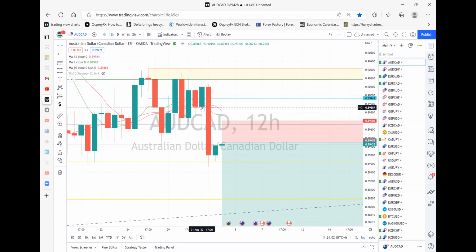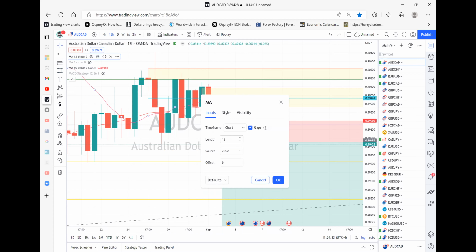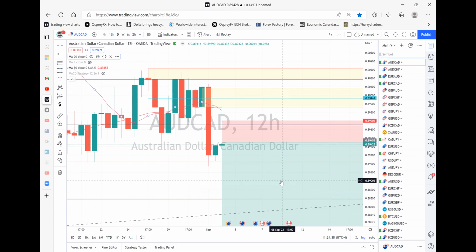This is precision. You see, if I had my entry a couple of weeks ago, or last week, at the 12-hour order block, it taps right in. This is an Oliver Velez concept here. He doesn't trade order blocks, but if you bear with me, you have your moving averages, both 9 and 13, but I can hide the 9, and I can change this 13 to a 20. This is a 20 period moving average.